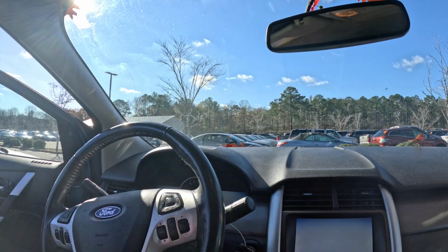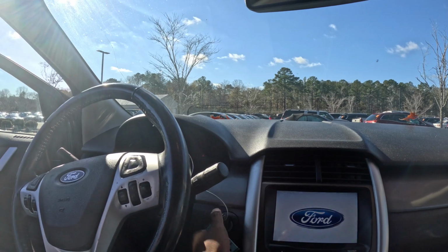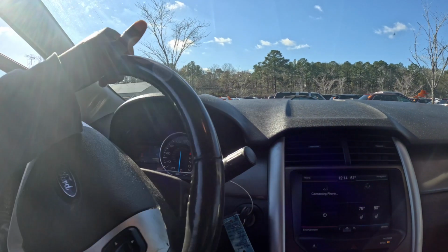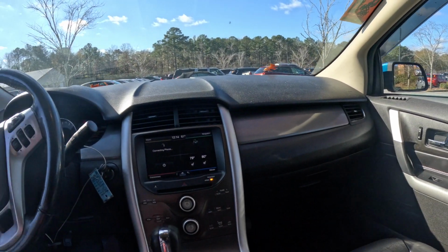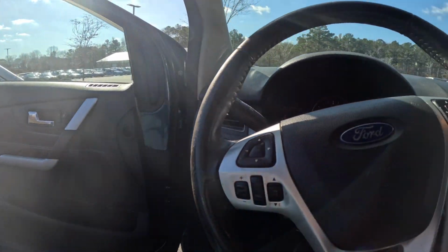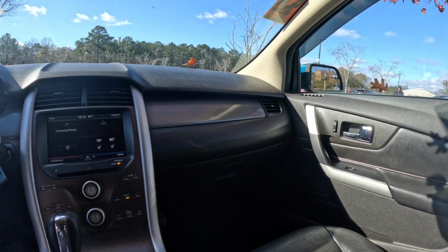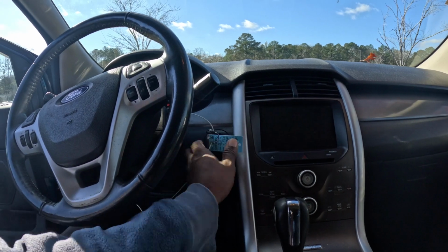Now, one thing about these, they look real sporty, man. Like the model is newer than a 2011. Crank up strong. No roof. Look clean, though. Nah, I ain't gonna mess with this one, y'all. Something telling me nah.